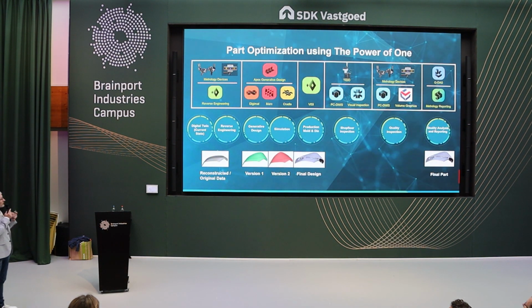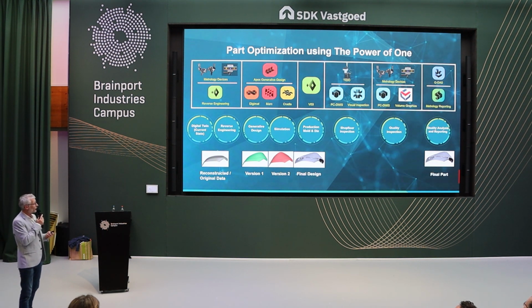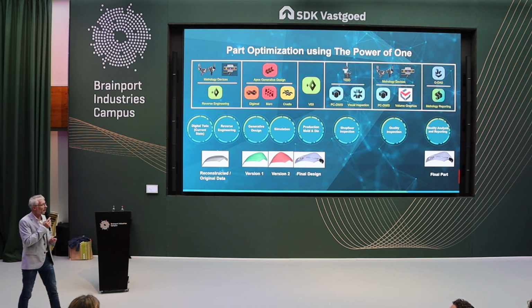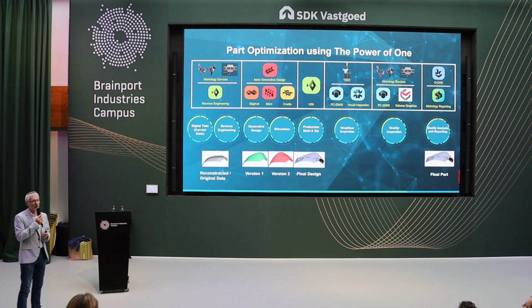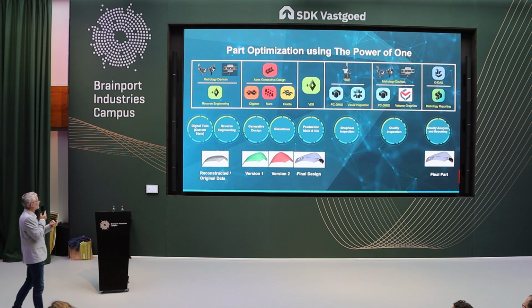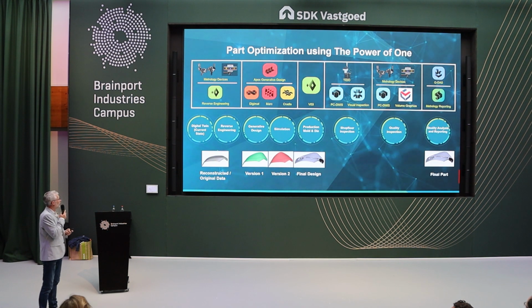So, part optimization using the power of one. Here you have a list of all the products, software and hardware of Hexagon Manufacturing Intelligence that have been used to solve this problem. We are going to start with a first step that will be called reverse engineering, where we are going to combine metrology devices with some software in order to reconstruct the original data.